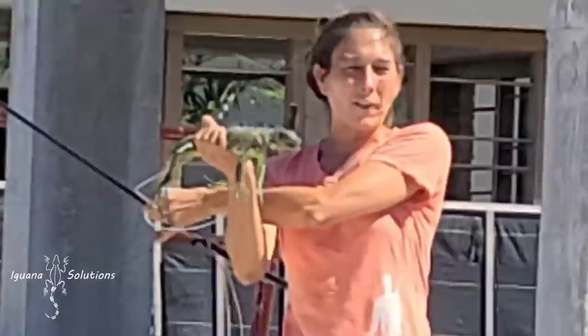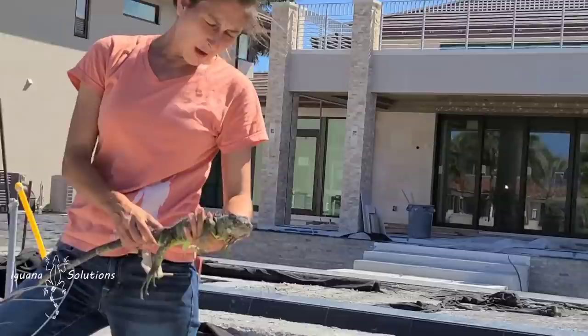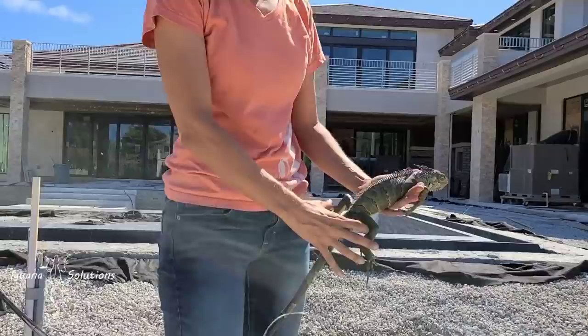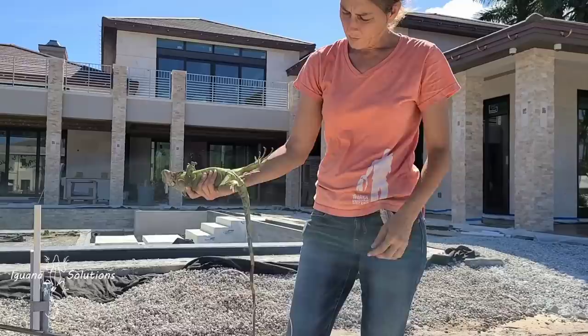Around the waist. That's why he's spinning so funny. It's a male. Showing that weird polka dotted pattern we get this time of year. I'm not sure what that's about. We don't see it all the time on him. It seems to be a seasonal thing, but it's definitely a male. So, got you, iguana.